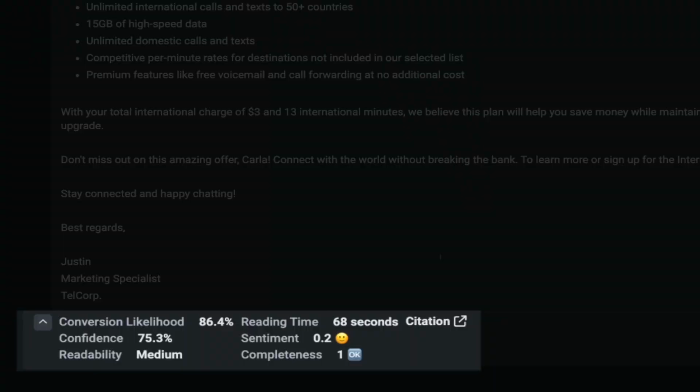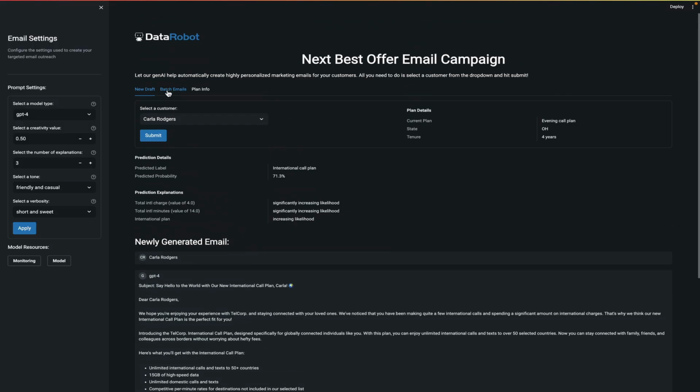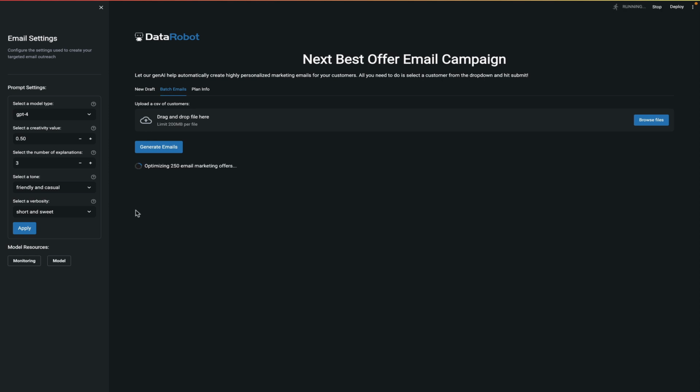Here we can see that the email was highly readable and had a short reading time. It was complete and did not contain any placeholders or unfinished text. We have high confidence that the information is accurate and hallucination-free. The sentiment is positive, and the email was likely to convert. Once I'm satisfied, I can schedule the creation of emails across my entire customer base and kick off my integration with Marketo.